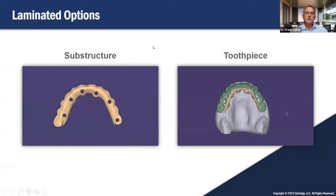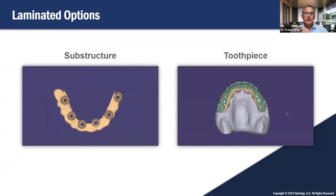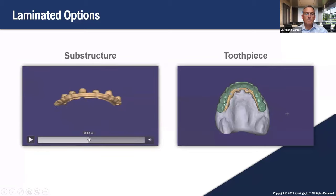As we look at the substructure, ideally between the implants you don't need huge amounts of material, but on the cantilever portion, and this doesn't really show much of a cantilever, you really do need to have some strength on that last implant. And again, it should support the materials that are going to be bonded to it very effectively.